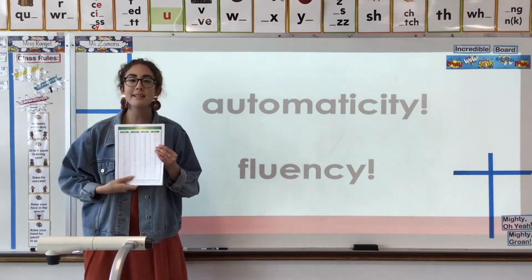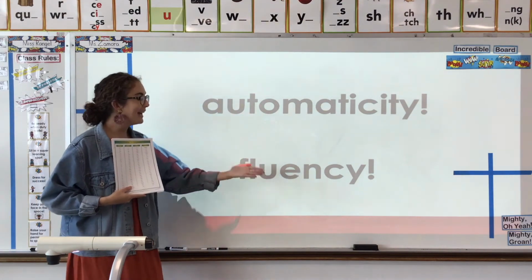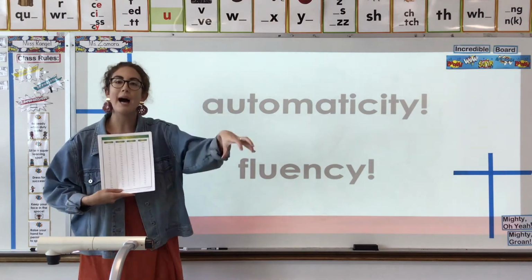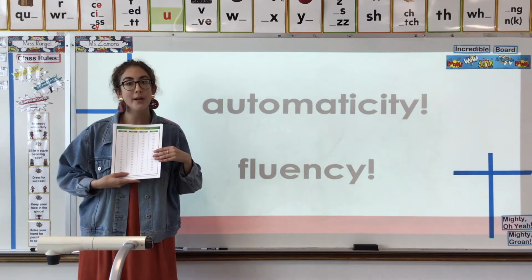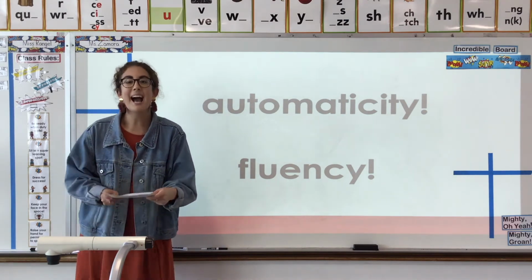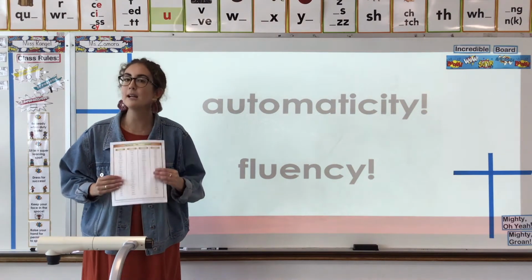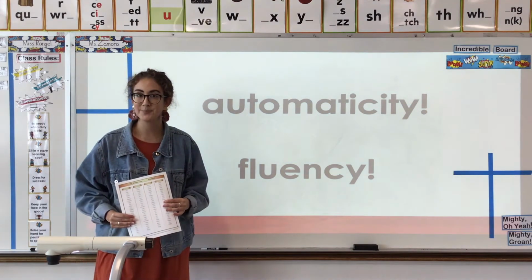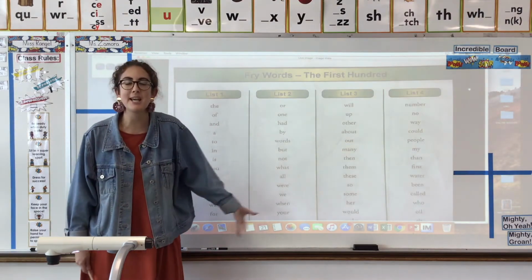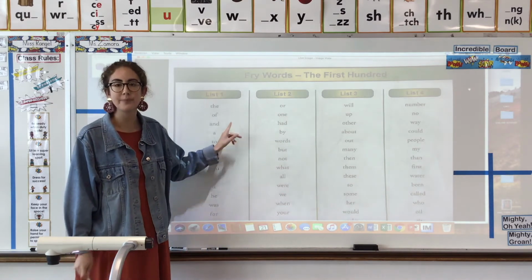The more we practice them, the more automatic we will become, and the more fluent we'll be able to read those words, which will help us when we read a book. So I'm going to bring the document camera up, and I'm going to show us how we can start this big second grade responsibility. Okay, second grade, so I know it might be a little dark to see, but follow along with me. You all have this first sheet.